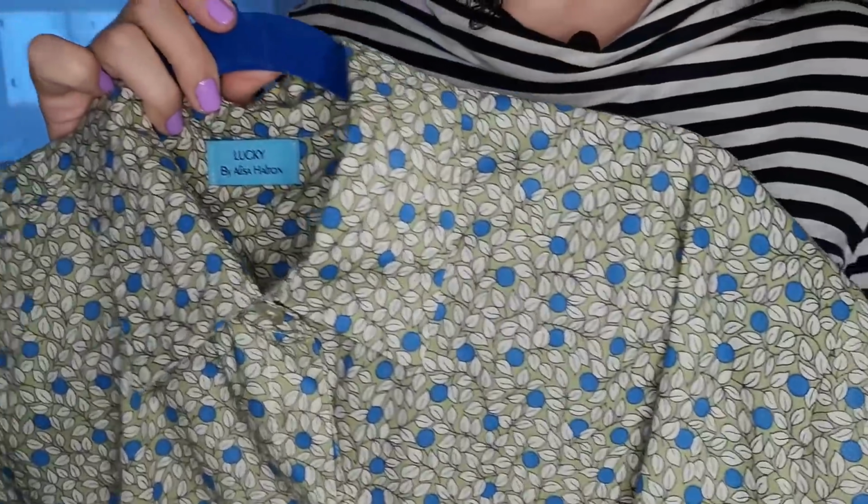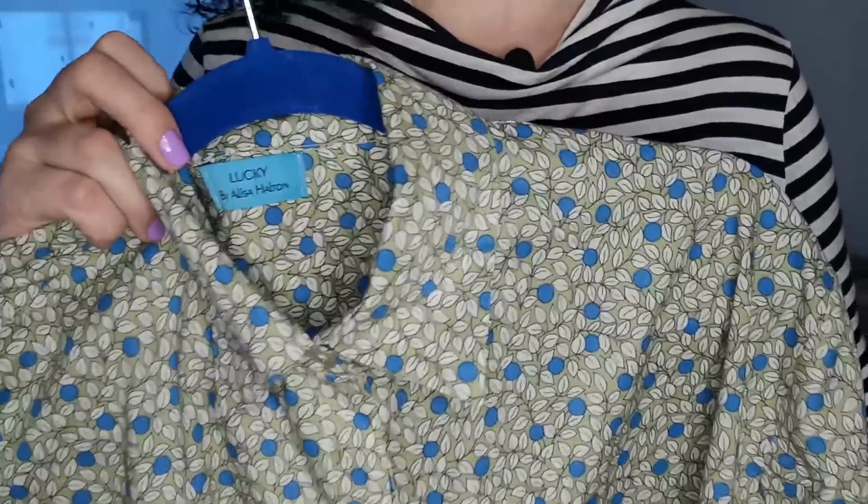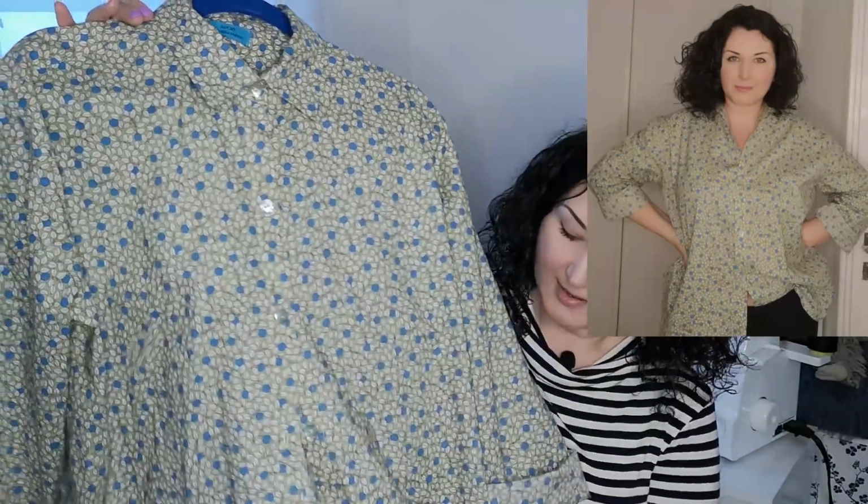The fabric is from Fabrics for All, cotton lawn, super comfortable, super easy to work with, and it just feels amazing on my skin. This shirt can be worn over something, like over a t-shirt maybe. It can be worn on its own, it can be tied at the front, or wrapped at the front and tucked into your skirt or trousers. I don't know whether this is still a thing where they do a half tuck, where half of the shirt is tucked in and half is just hanging loose, but it also looks very nice.